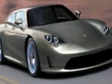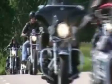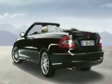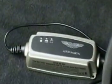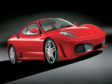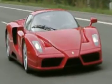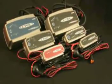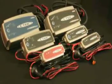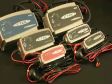Lamborghini, Porsche, Aston Martin, Bentley, Mercedes-Benz, Maybach, Harley-Davidson. Some of the world's elite motoring brands, and they all include Ctek in their official product range. Ferrari is the latest, choosing Ctek for its safety, flexibility and reliability. Designed and developed in Sweden, Ctek is the original smart charger, the result of years of advanced research into battery electrochemistry and electronics.